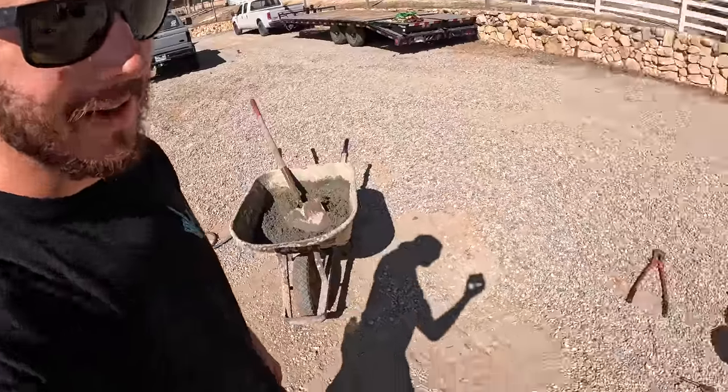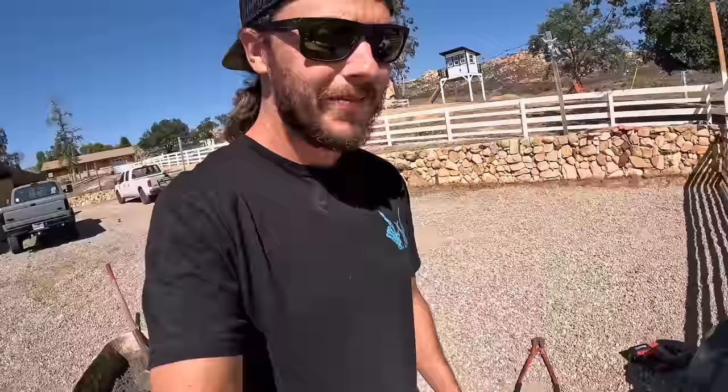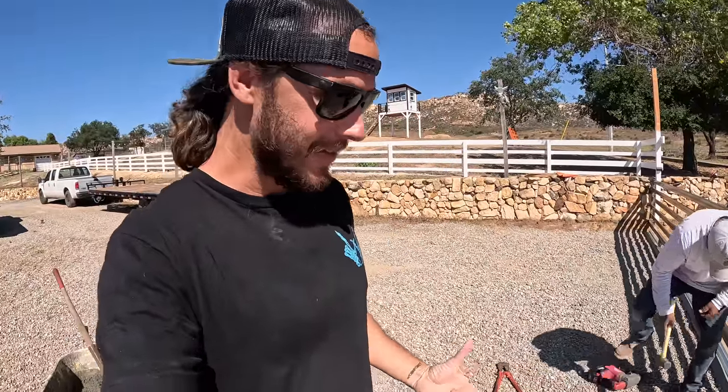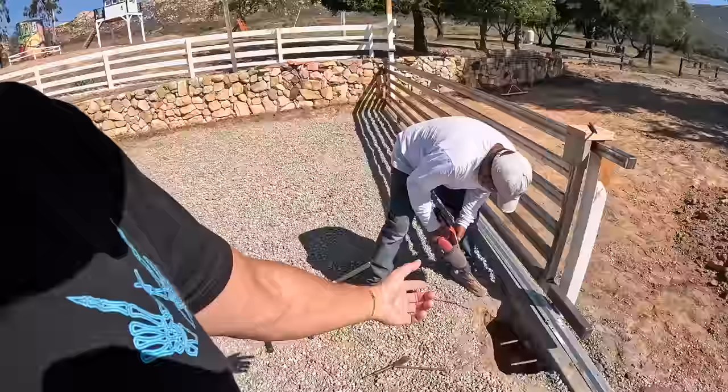Abel's mixed up some concrete. We're now doweling in some rebar. For structural stuff, you always want to use epoxy and dowel things in properly. For stuff like this, if you guys are working in your backyards, you need to tie new concrete into old concrete. Literally, just use a roto hammer.